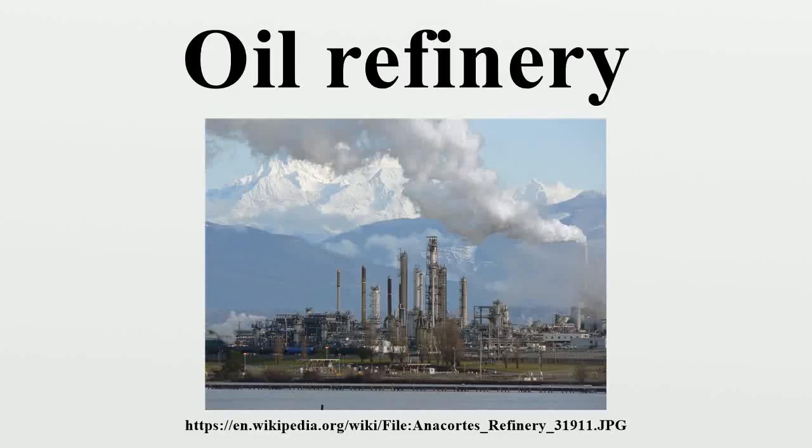An oil refinery or petroleum refinery is an industrial process plant where crude oil is processed and refined into more useful products such as petroleum, naphtha, gasoline, diesel fuel, asphalt base, heating oil, kerosene and liquefied petroleum gas.